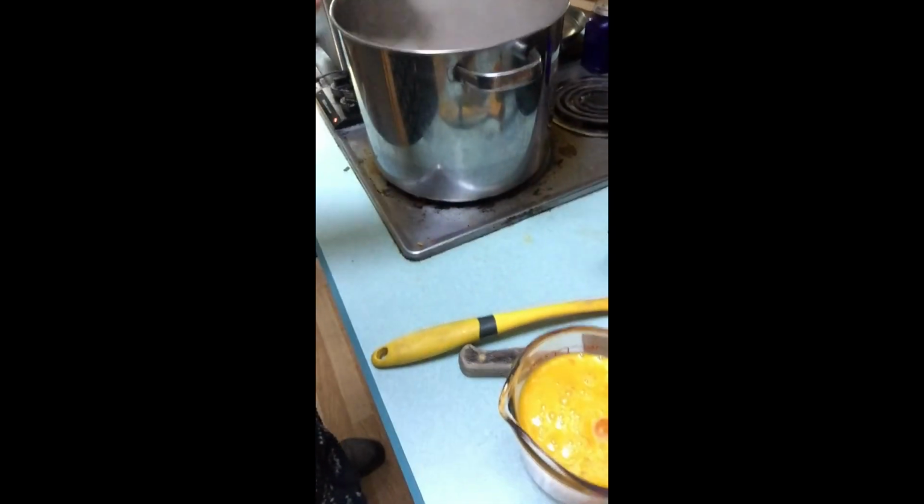And then I'm getting ready to throw in 12 eggs to add to it. So, which I will do right now. Let's shut this heat down and let's pour it in.